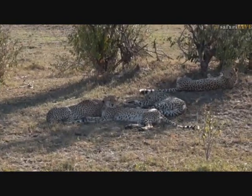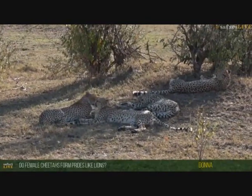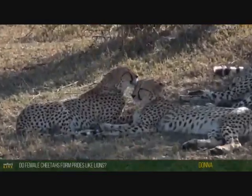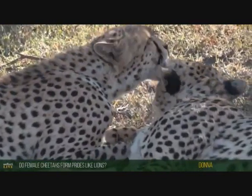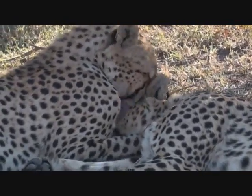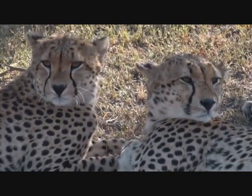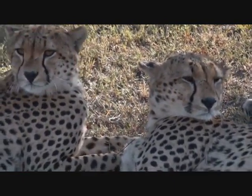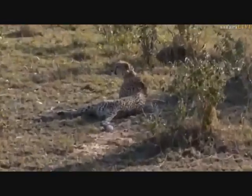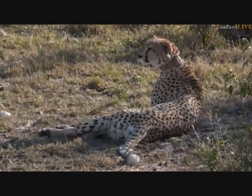Oh, Donna, you would like to know if female cheetahs would form a pride like a lion, and no, sadly, it is just the lion that has realized the benefits of teamwork amongst the ladies. It is not common or not likely for cheetah females to join forces. Having said that, though, there are two sisters that have recently left their mother about 2.5 months ago. They're only 16 months old, so still quite young, and they are spending a lot of time together.